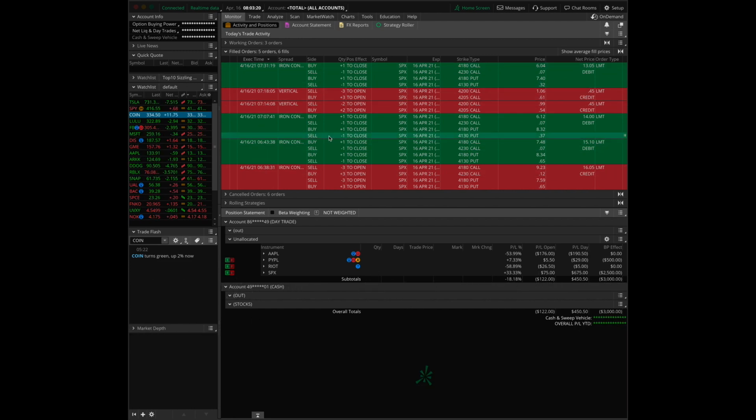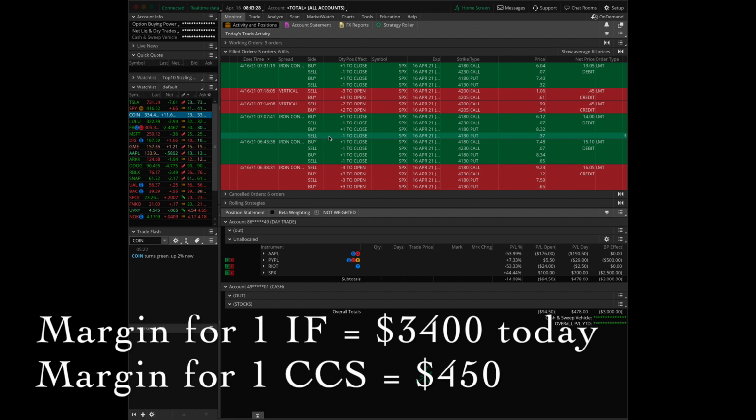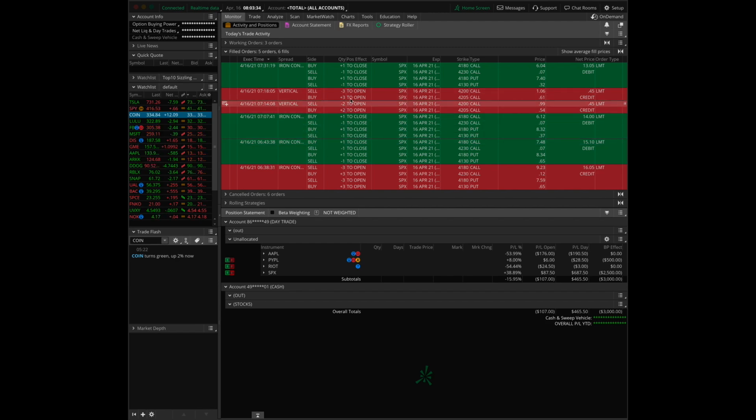So I am doing half position sizes on both of my strategies because it's been a hard year. So half position for me on a butterfly is 3 contracts. Half position for me on a vertical spread is 5 contracts.